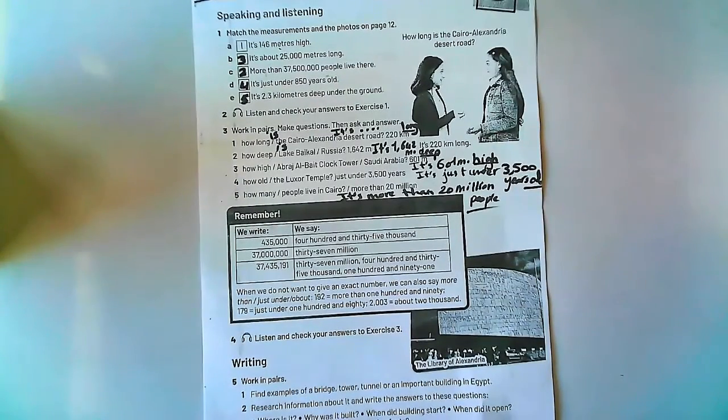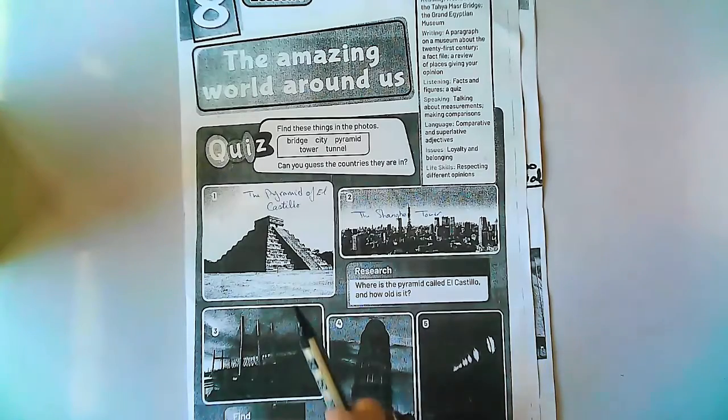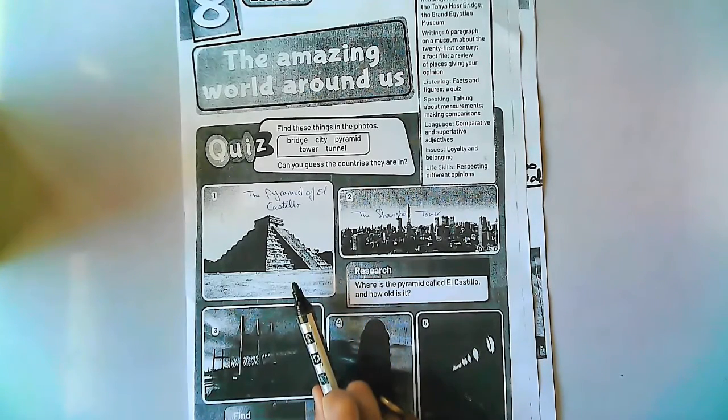Lesson 1, speaking and listening. Now, read this passage and then you are going to match the measurements and the photos on page 12. Number A, the pyramid of El Castillo in Chichen Itza is 30 meters high.